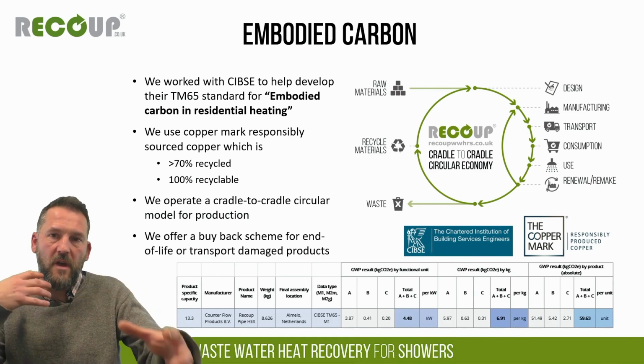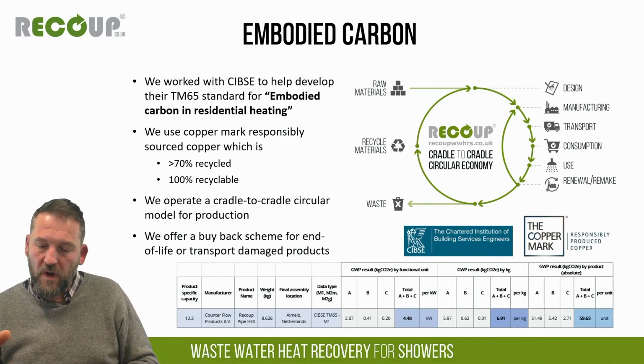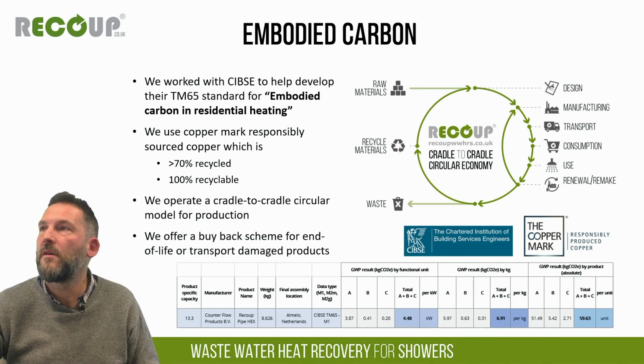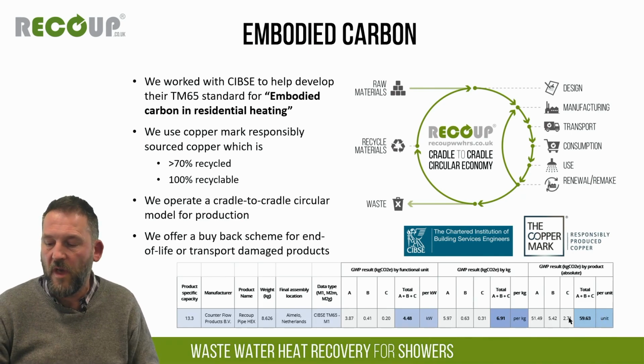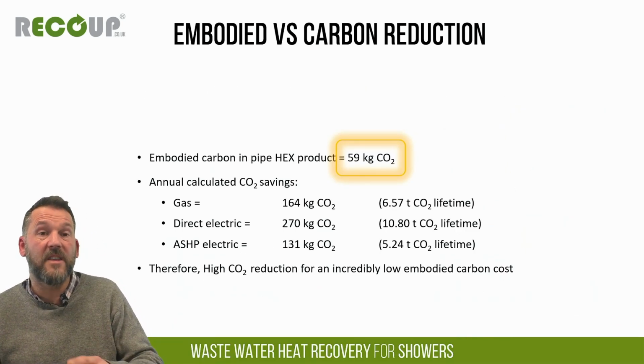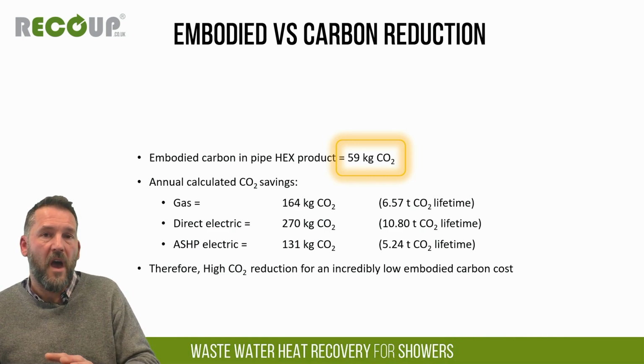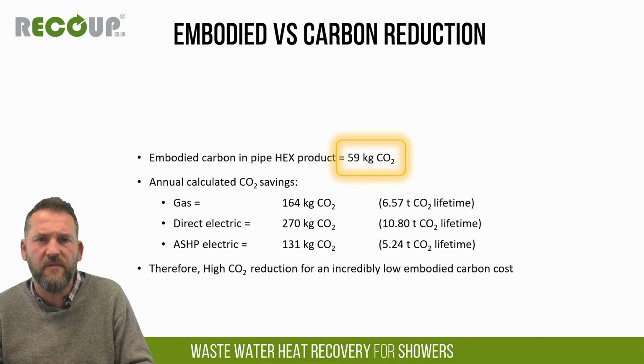So we use circular supply, and we worked with CIBSE on developing their TM65 embodied carbon standard, and therefore supplied our data to them. What we finished up with was an embodied carbon score of 59.63 kilograms per product. Now, if we relate that back to those operational savings per year against gas, air source and electric, you can see it really is quite insignificant. So the embodied carbon in the product could potentially be outweighed by the operational savings within 4 to 6 months in most cases. So it really is very low.